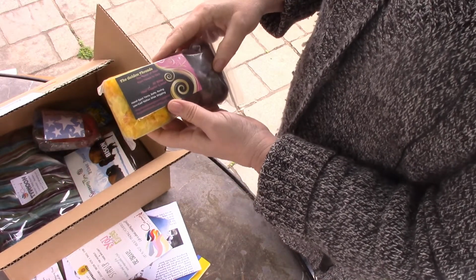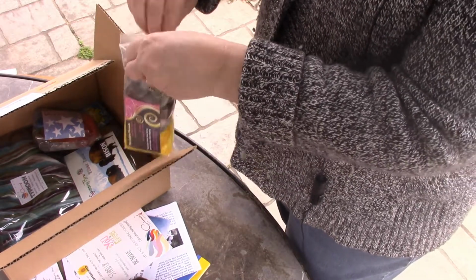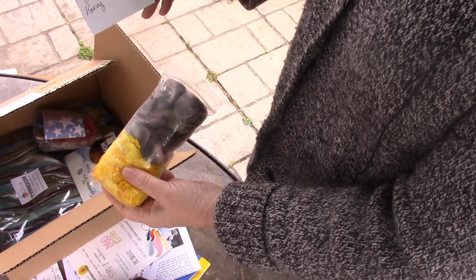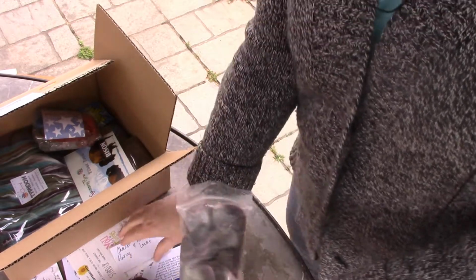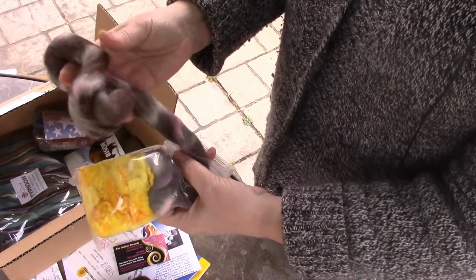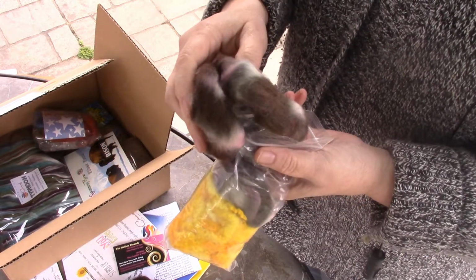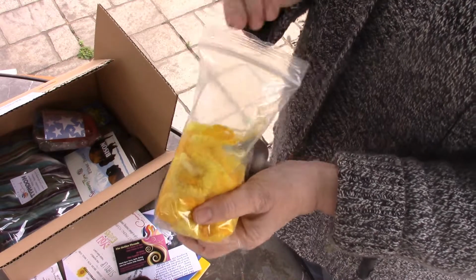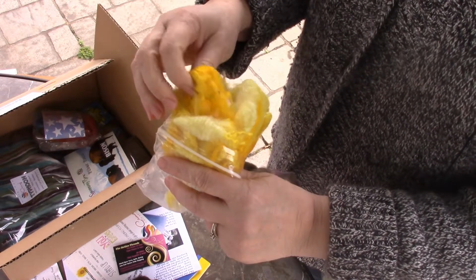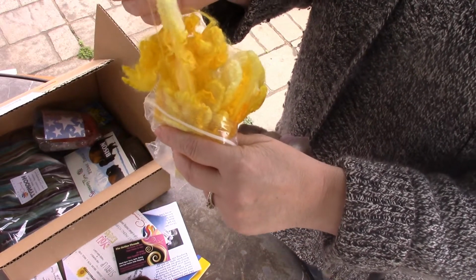From Golden Threads, Allie Ritter. We have Cheviot roving and Romney locks. The Cheviot has some browns and pinks and grays. And the Romney is a bright butter yellow. Look at the crimp on these locks. So perfect for lock spinning.